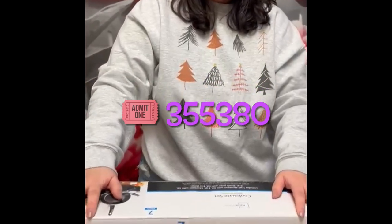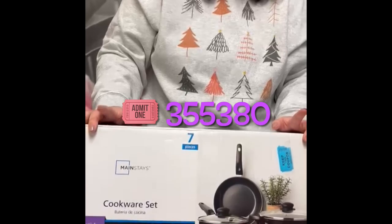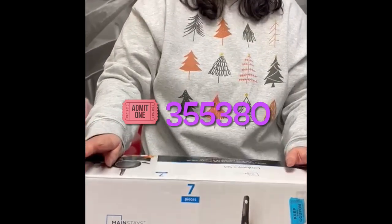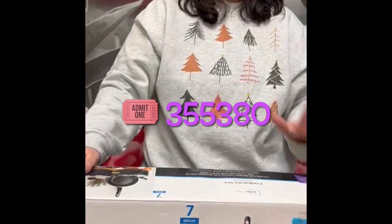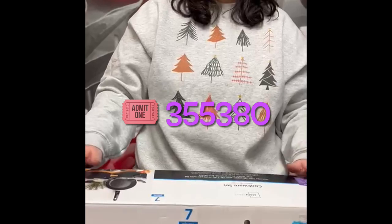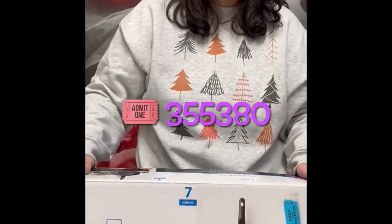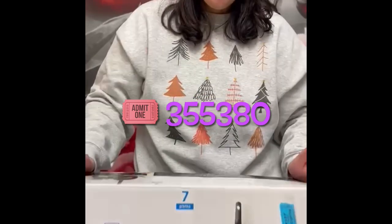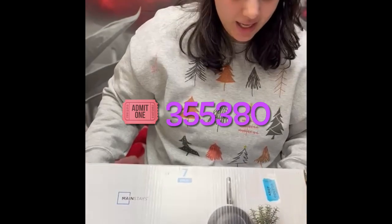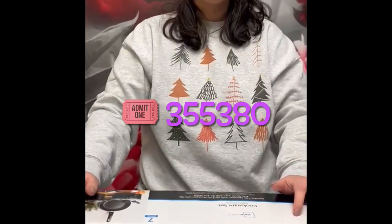Now, the last couple items. We have this 7-piece cookware set. It includes a 1-quart saucepan with the lid, a 2-quart saucepan with the lid, a 4-quart Dutch oven with lid, and an 8-inch skillet. You can never have too many pots and pans. You know, the holidays are coming up. Cooking is fun, you know? Enjoy what you make, enjoy food. And this will help you with that. The raffle number for this guy is 355380. Okay, guys, 355380.